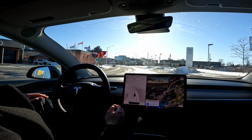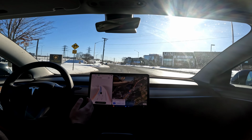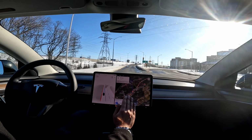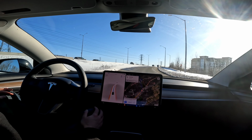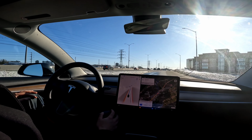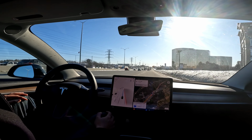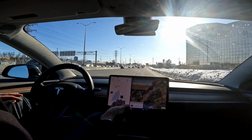All right, so it made the turn. It needs to go all the way left and keep going. Well done. It made the turn, then got all the way into the right, and needed to come all the way to the left. It forced itself to cross more lanes than it needed to, but hey, it did it. So carrying on. Now we're going to see the transition from FSD, the hyper detailed driving, to now Autopilot, Navigate on Autopilot.